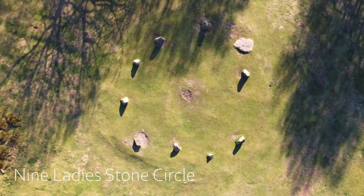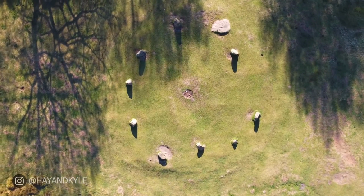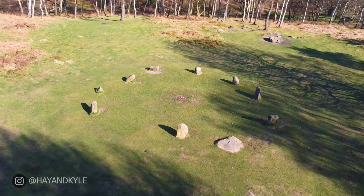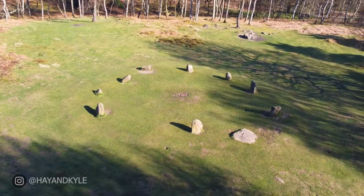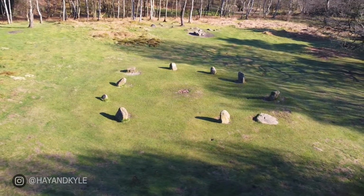For unknown reasons, and despite its name, there are actually 10 stones that make up this circle, with the 10th since falling over and now lies flat against the ground. Guys, the Nine Ladies Stone Circle is one of the more popular and accessible stone circles in the Peak District, so if you want it to yourself before the crowds turn up, we recommend that you turn up about 7 or 8 o'clock in the morning.